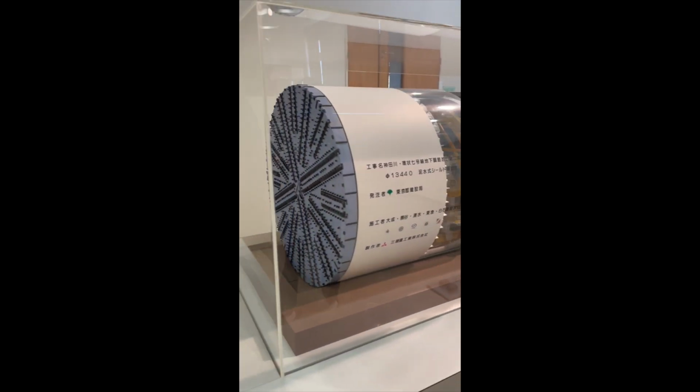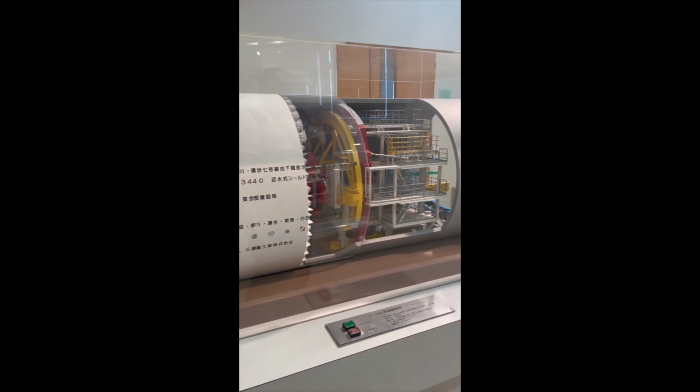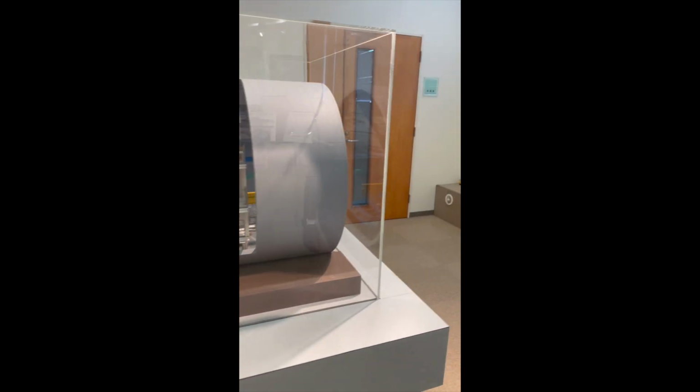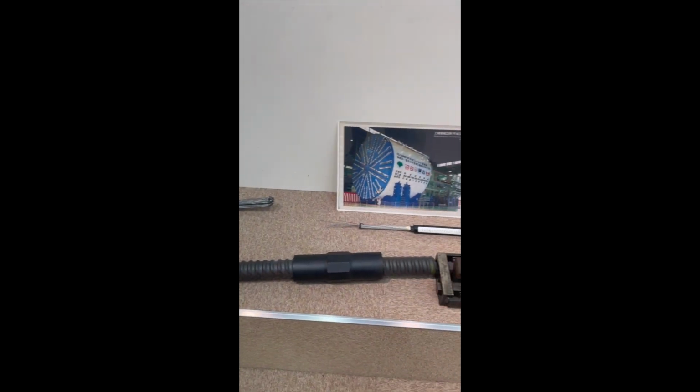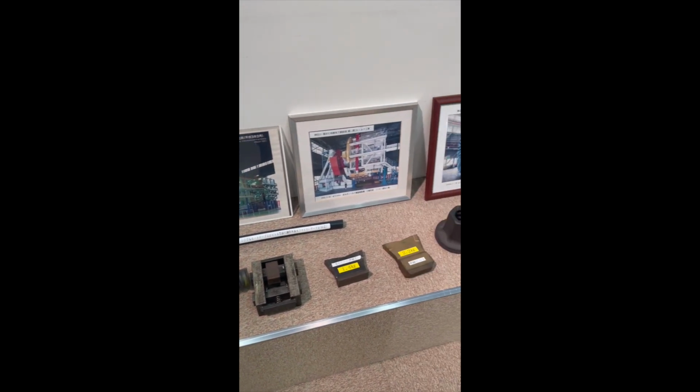This machine they showed us is a replica of the tool they used to make the tunnels underground. Then they showed us some of the materials that are part of that tool. We were shocked to find out that some of the pieces were actually quite heavy.